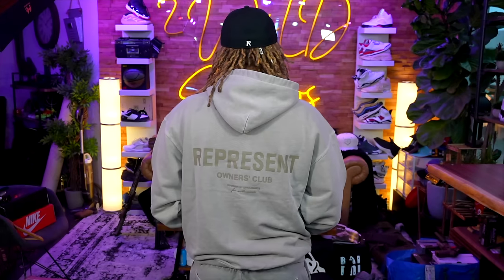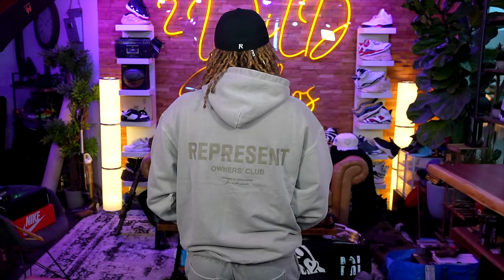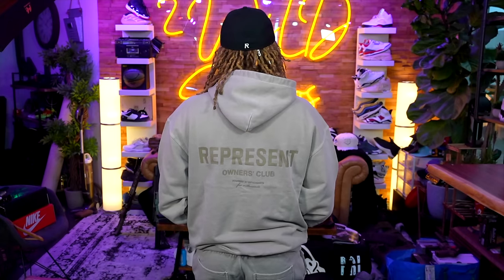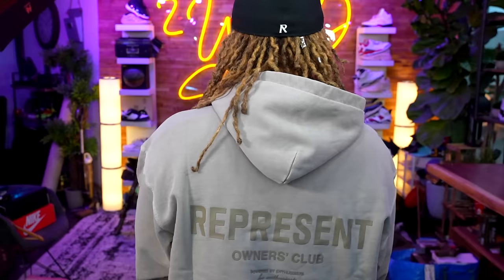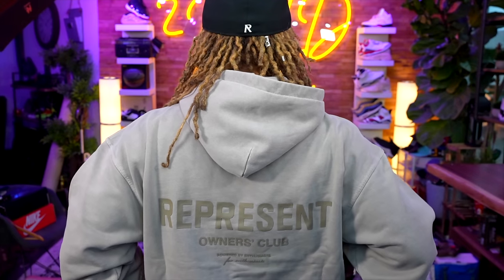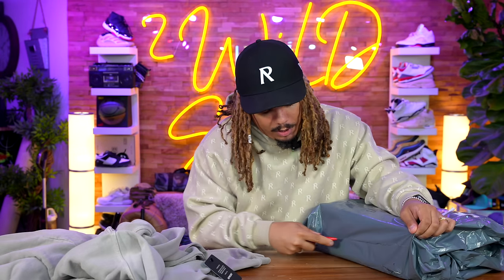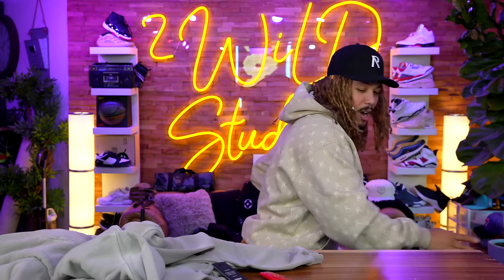On the back, you got that same 3D print on the back there, popped out, debossed, if you wanna call it that, or just popped out and textured in 3D. Represent Clothing, Owners Club, also on there as well. So I got the top and bottom if I wanna just drape it out and keep everything in a monotone colorway. Now, this is a re-release of a very, very popular shoe of theirs. And I wanted something else that was neutral.